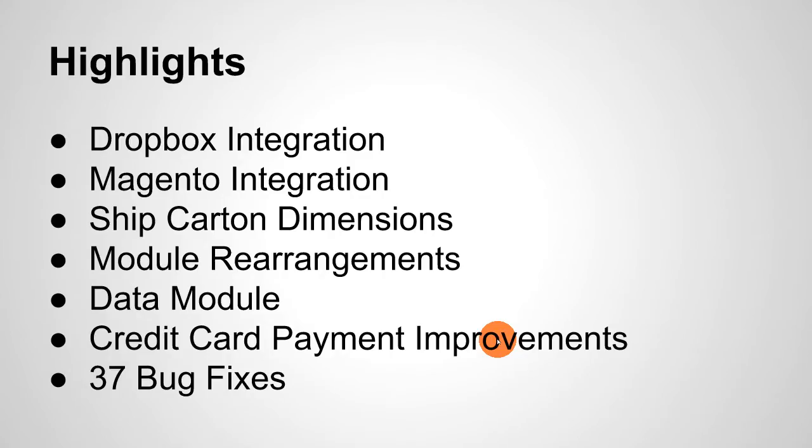But let's talk about this video. We have a lot to talk about. We have got a Dropbox integration to go over. We've got a Magento integration to go over. We've got some ship carton automation features that we can go through. They changed some of the modules inside of Fishbowl, just stuff you wouldn't necessarily see. Things that were hidden before now are coming to the forefront. Improvements to my little favorite data module, and changes to how credit card payments are taken inside of Fishbowl Inventory.